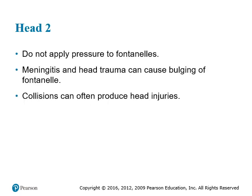All right, when we're doing an assessment on the head, if this child is less than 2 years old, let's be real careful around the fontanelles, those soft spots in the head. Don't apply pressure there. A child with meningitis or head trauma can display bulging fontanelles. Now, this is when they're at rest, not actively crying. They're just at rest, and the top of their head is bulging there.